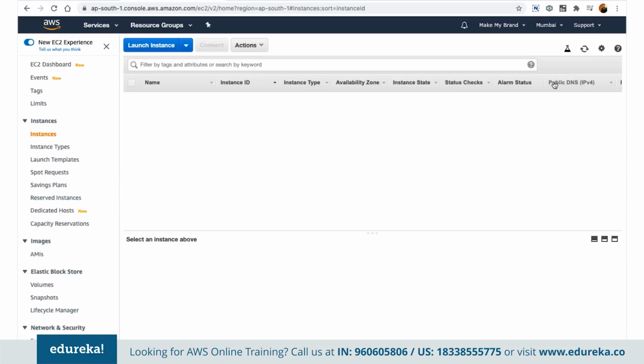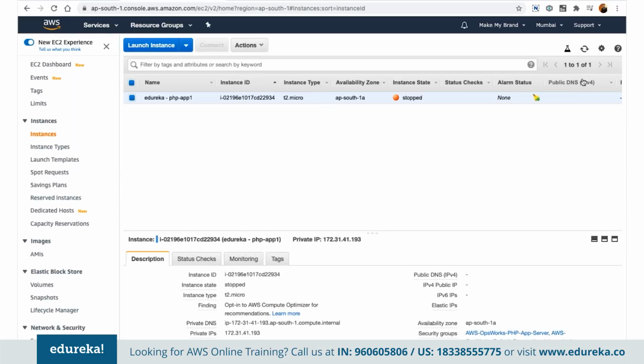Whatever list we are looking at currently is based on the region that we have selected. We can see currently we have an instance deployed. Currently we can see the list of only those instances which are active in this Mumbai region. That means we won't be able to see the list of instances that we have deployed in Singapore. We won't be able to see the instances that we had deployed in any other region if we have chosen the region to be Mumbai.